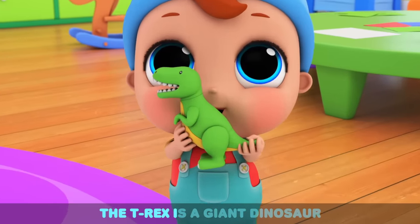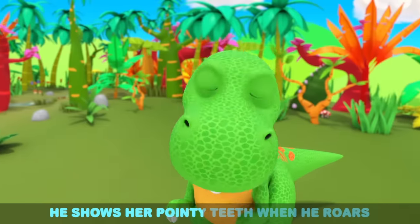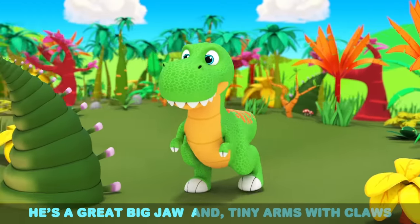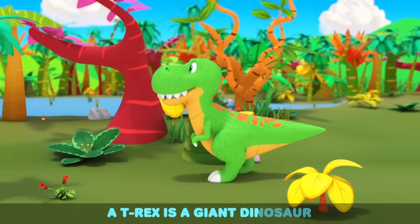The T-Rex is a giant dinosaur. He shows his pointy teeth when he roars. He's got a great big jaw and tiny arms with claws. A T-Rex is a giant dinosaur.